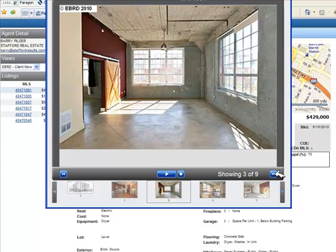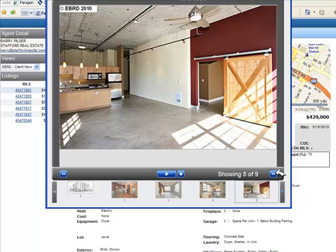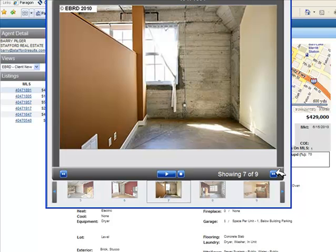The unit itself is a corner unit facing the southwest corner, so it's going to have lots of light all day long. It's got a barn door between the living room and the bedroom. Kitchen itself is out in the open. There's a small bedroom area behind the kitchen there. To the right up here is toward the front door. Barn door is a very nice touch. Bold colors, lots of bare concrete. Here's the small room that's off the kitchen.